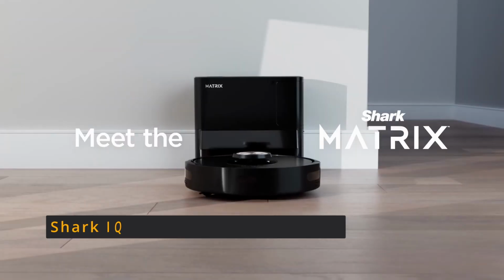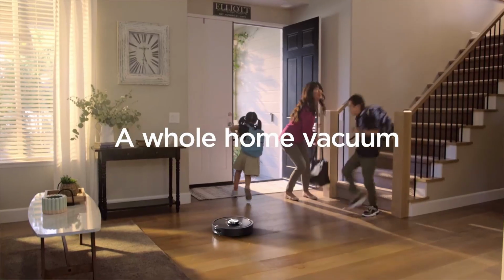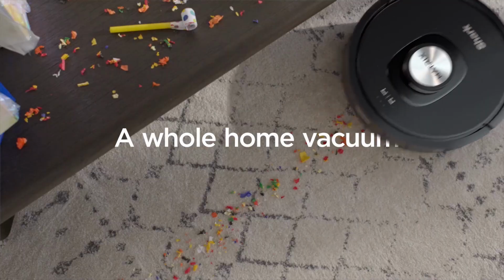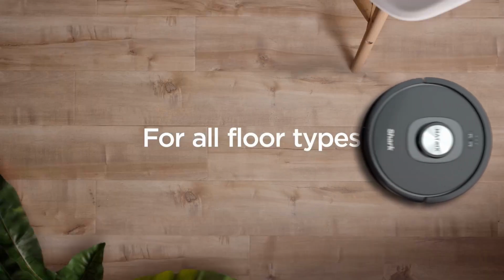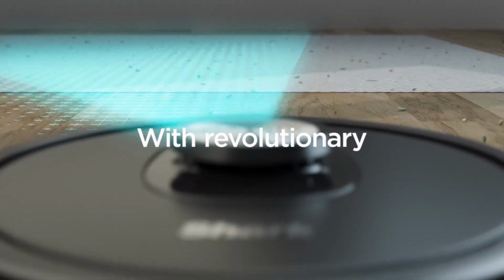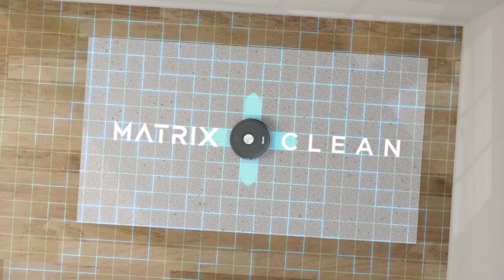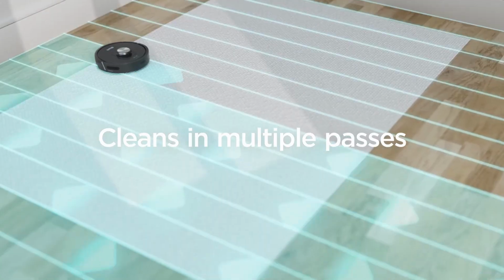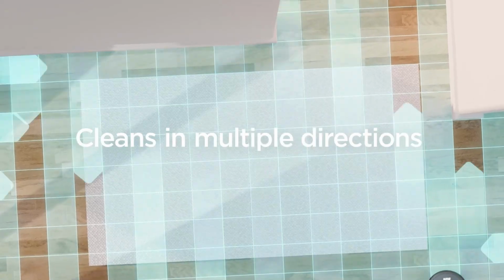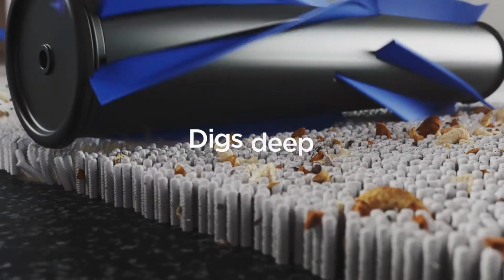Number 3 is the Shark IQ RV2302AE, a self-emptying robot vacuum with 360 degrees LiDAR navigation and matrix clean mapping that methodically vacuums hard floors and carpets, great for daily upkeep. It offers powerful suction and a bagless base that collects debris for up to 60 days, significantly reducing manual emptying. Its LiDAR mapping and app control let you set schedules, targeted zones, and systematic cleaning patterns.